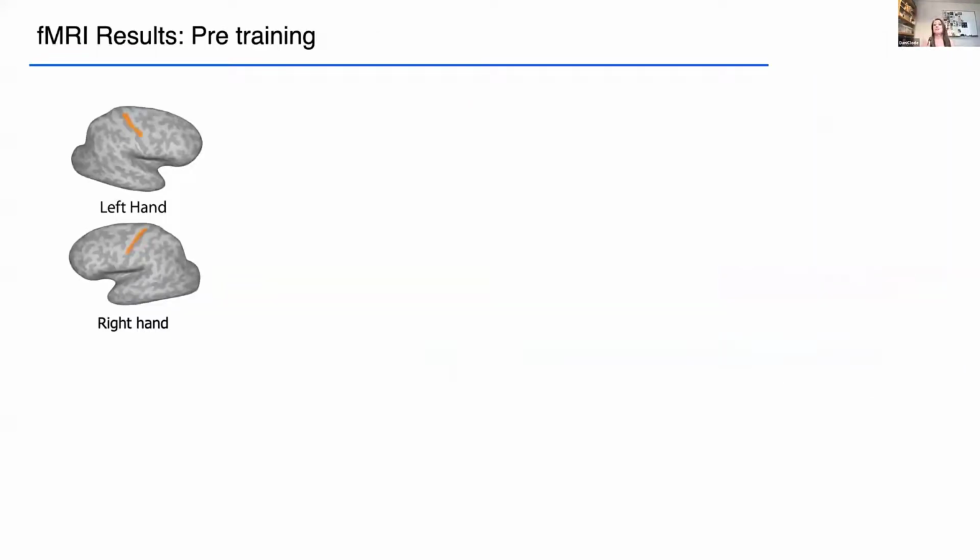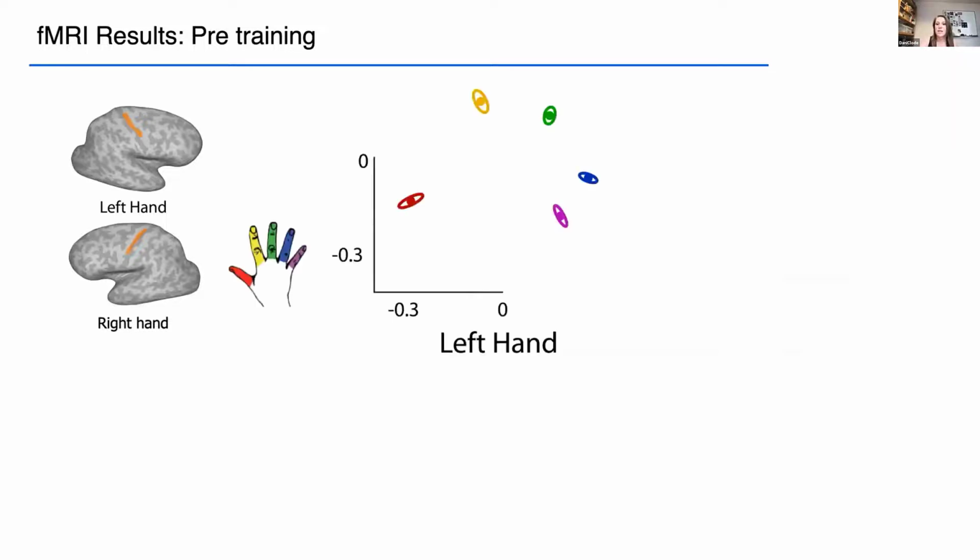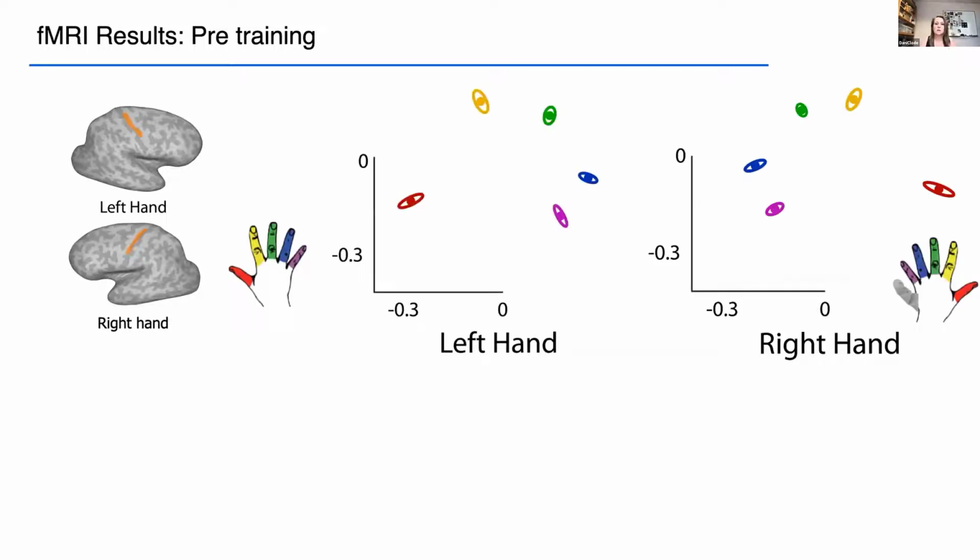So how does this impact the representation of the body and the brain? We'll be looking at the primary motor cortex across the left and right hand areas. Something to note, during the scan, the participants were not wearing the thumb. They were just asked to move their own biological fingers. So we looked at the individual fingers within the hand representation. The analysis I'm showing you here comes from a brain decoding approach, where we look at how the activity pattern elicited by the movement of each finger is different from the others.